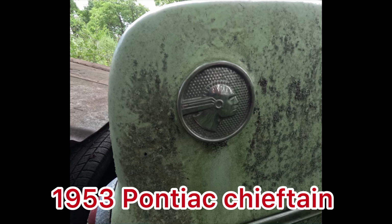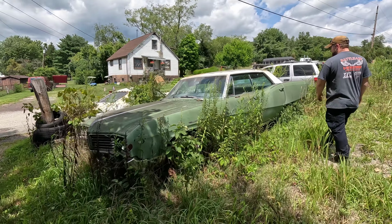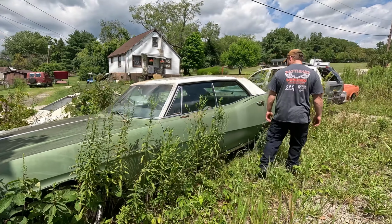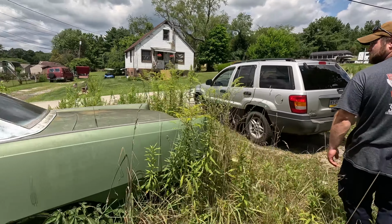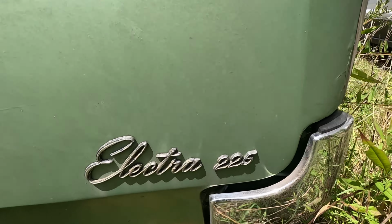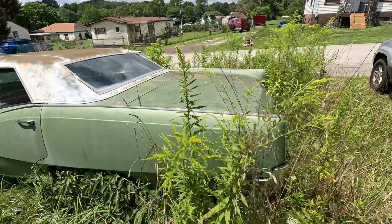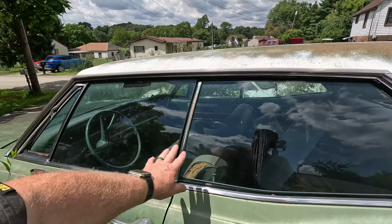Mike and I look at a 1953 Pontiac Chieftain that we just found, and then we look at a collection, a gentleman named Myron. You like the giant boatmobile? I like these. They were like the longest. Electric 225, there it is. That's a cool car. You see, it's a hard top, Mike.